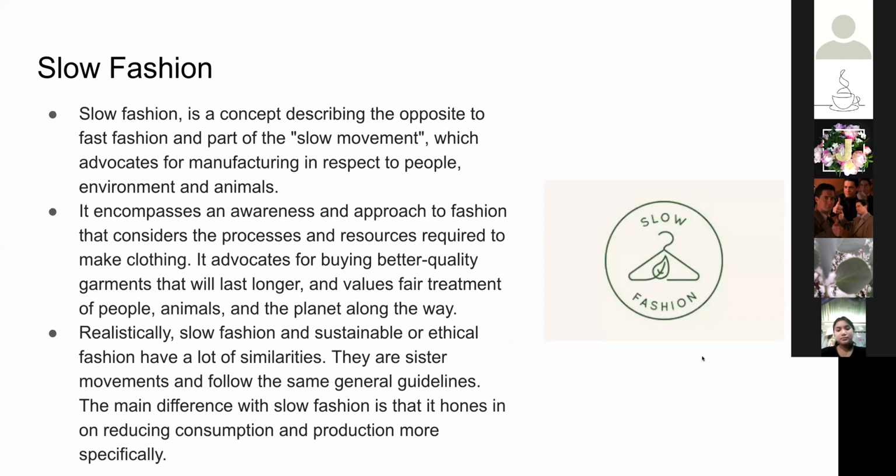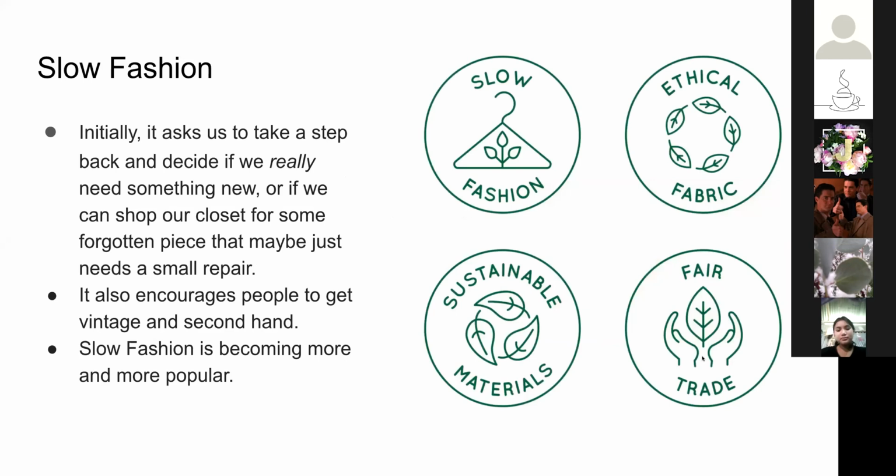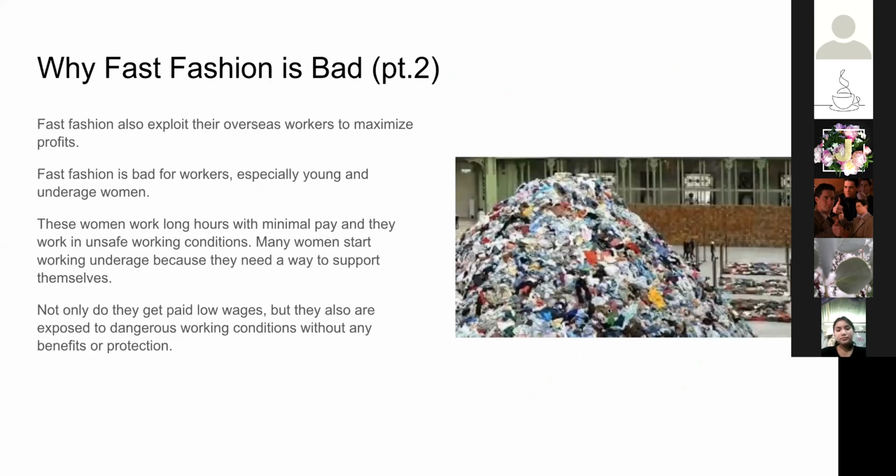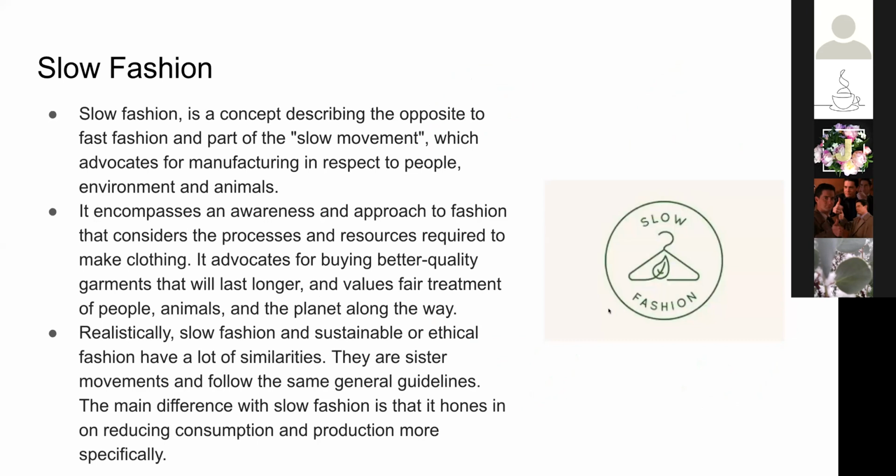Okay, so slow fashion. Slow fashion is a concept where you describe the opposite of fast fashion, and it's part of the slow movement, which advocates for manufacturing that intersects with people, environment, and animals.